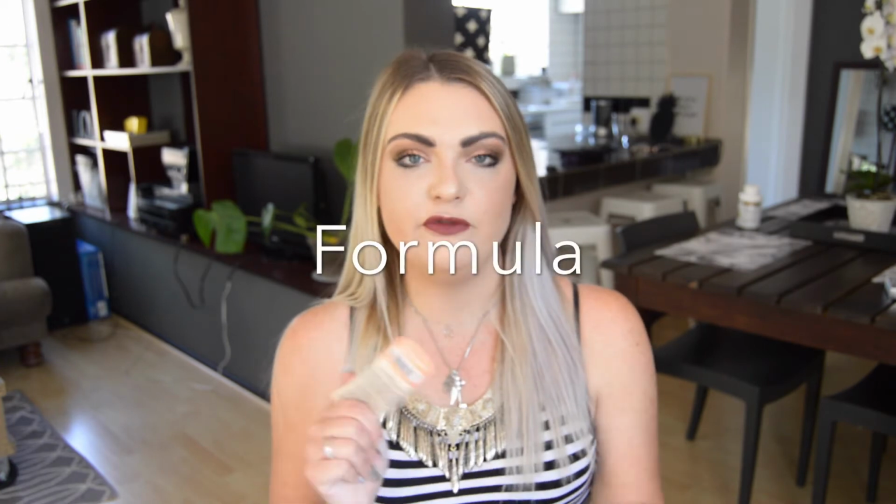The next thing I want to talk about is formula. For me, the formula compares a lot to MAC Pro Longwear Waterproof. It is quite a thick, creamy texture, and being a full coverage foundation, it does tend to dry really quickly. So I dot it all over my face and then blend it in, because I find if you put it on a brush first, or if you put it on your skin and then go in with a brush and your process is quite slow, it does dry and then it makes the formula quite horrible.